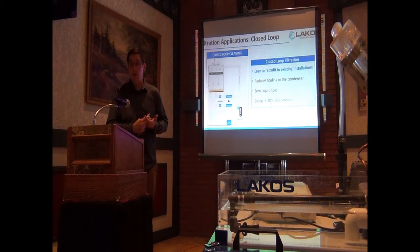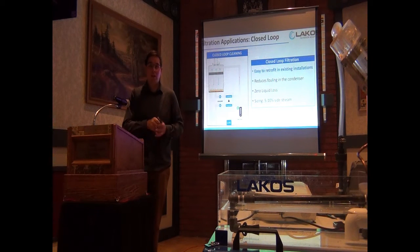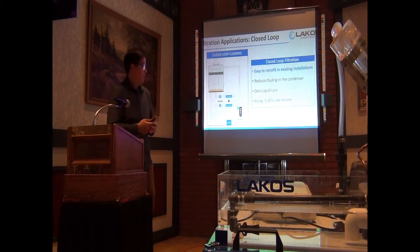So they're often used in chip factories or different cooking facilities. Anywhere you've got a particle that is heavier than the fluid you're filtering, you can use that centrifugal action to pull that media or that dirt and debris, whatever it is, out of your system fluid.